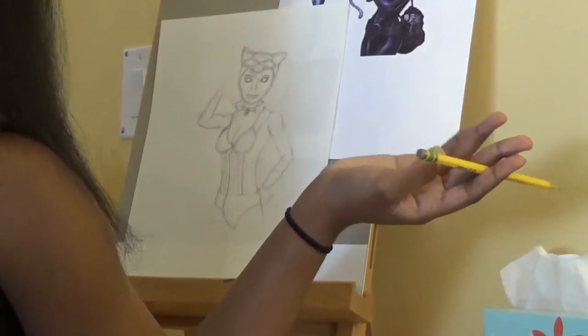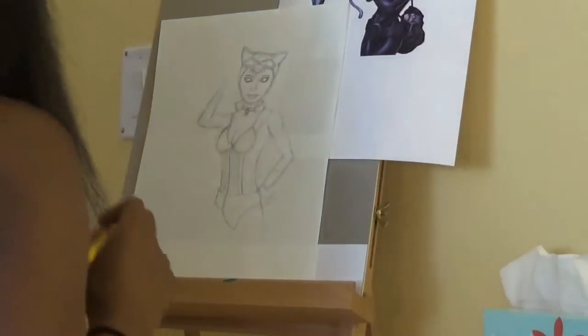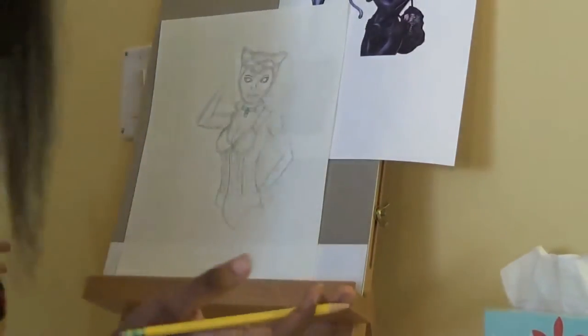She's a burglar and is a lover of Batman, and I love Batman, so I'm drawing her.